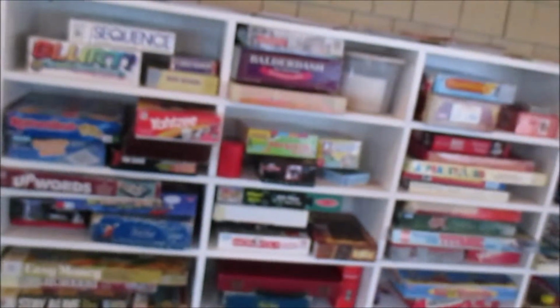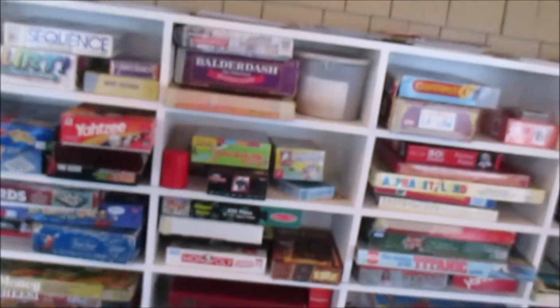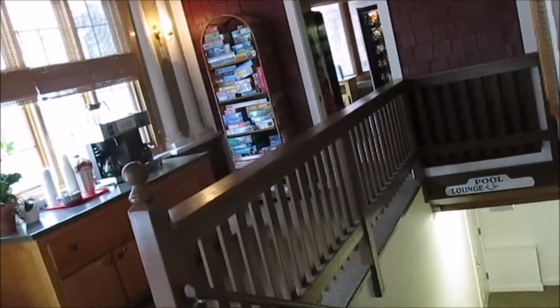So over here they have all kinds of games. This place has been here since 1898. Yeah, these are all games here for the kids to play with. Yeah, we're gonna go downstairs and check out the swimming pool.